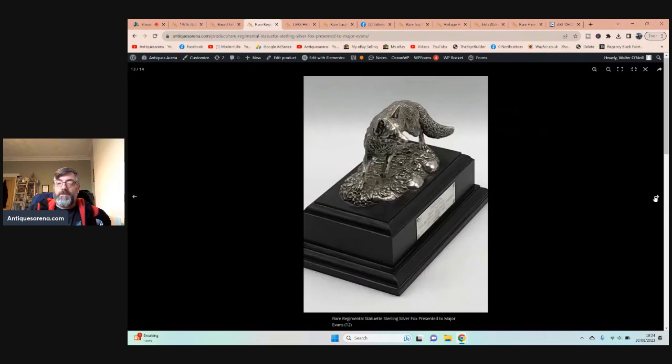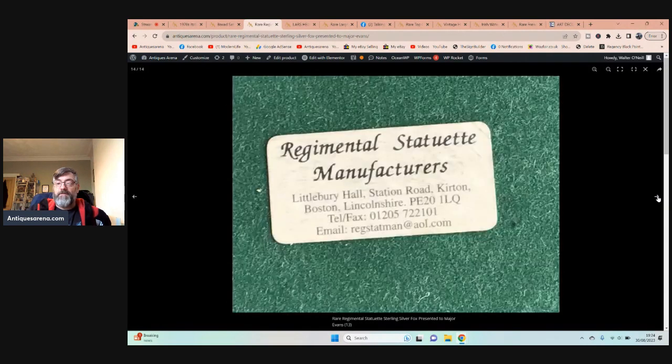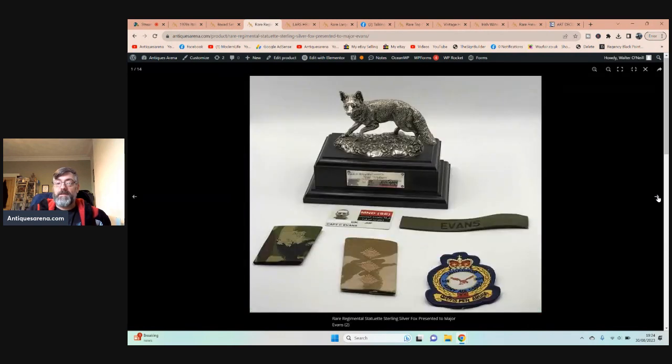Now, I was unsure on the day when I was buying it if the fox was going to be silver plate and just the plaque silver, because you get that. But after researching the company, they don't do the silver plate. It's either resin, bronze, or sterling silver. So the whole thing is sterling silver, obviously a weighted base.